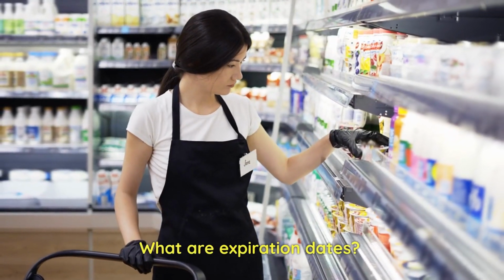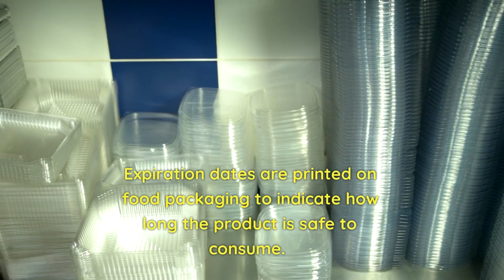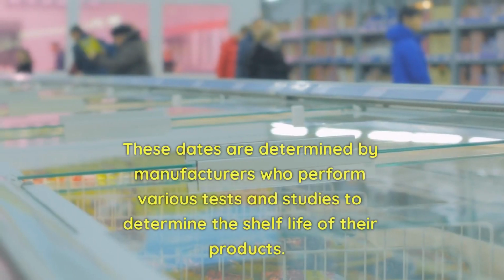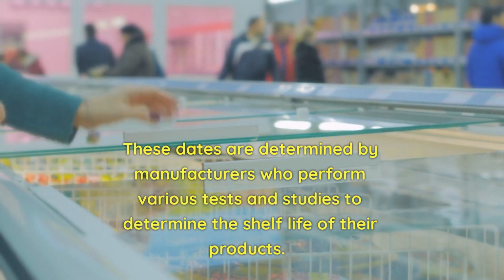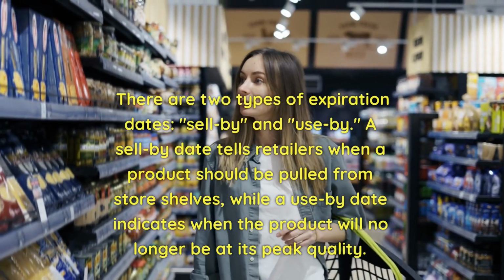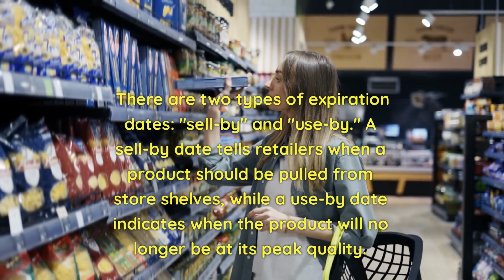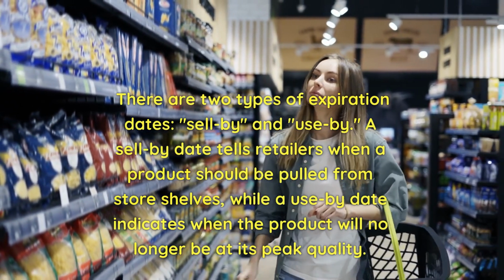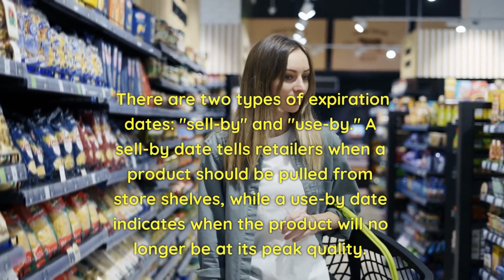What are expiration dates? Expiration dates are printed on food packaging to indicate how long the product is safe to consume. These dates are determined by manufacturers who perform various tests and studies to determine the shelf life of their products. There are two types of expiration dates: sell-by and use-by. A sell-by date tells retailers when a product should be pulled from store shelves, while a use-by date indicates when the product will no longer be at its peak quality.